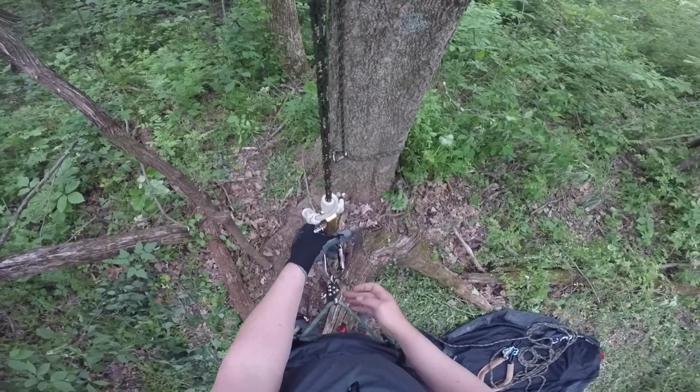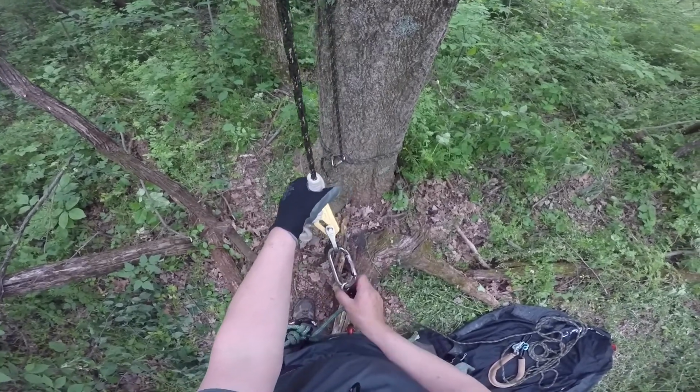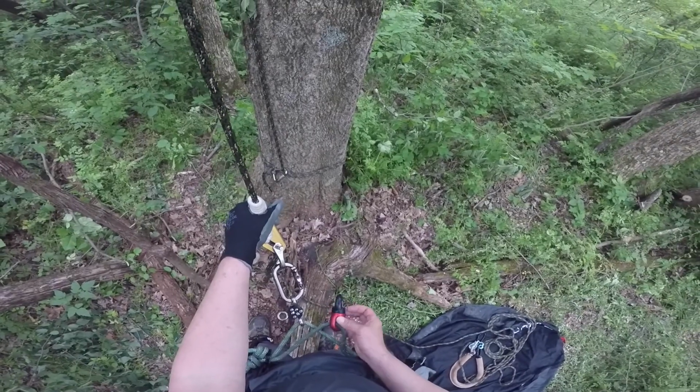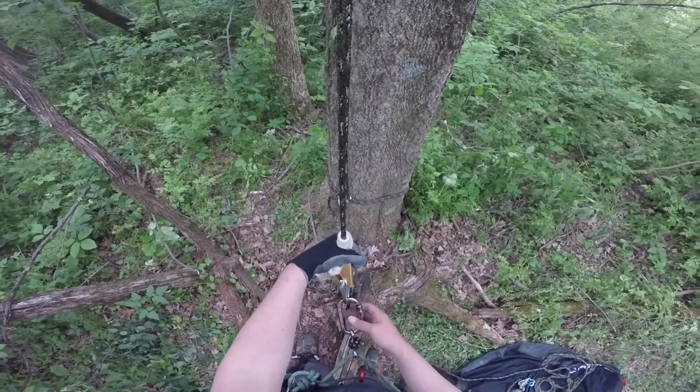This is what I was talking about with the size of the shackle here at the end. It's just too big to get through these eyes in this Camp gyro. It does fit into the large Petzl swivel I have. I do prefer the Camp though. With a carabiner, it seems to be working okay.